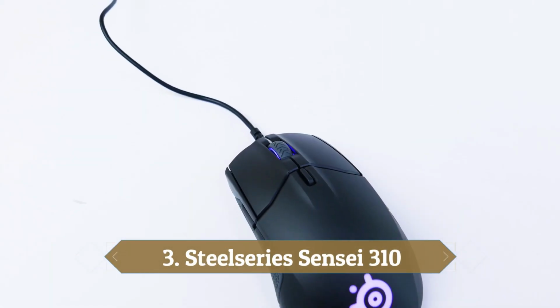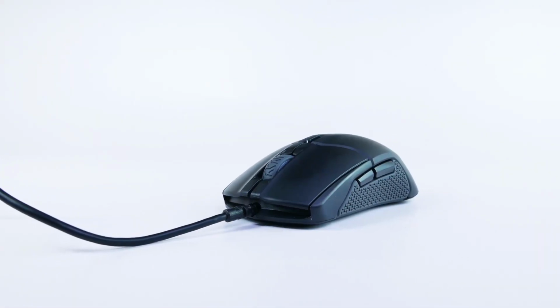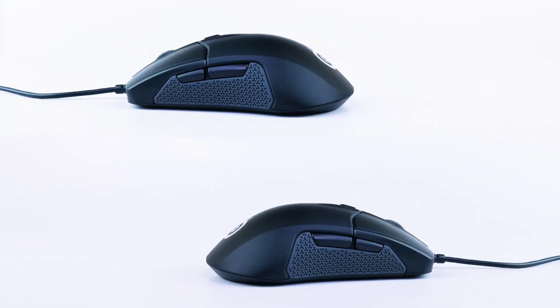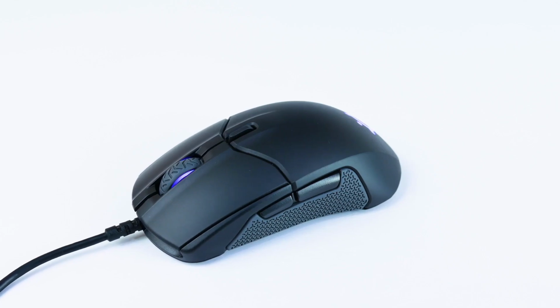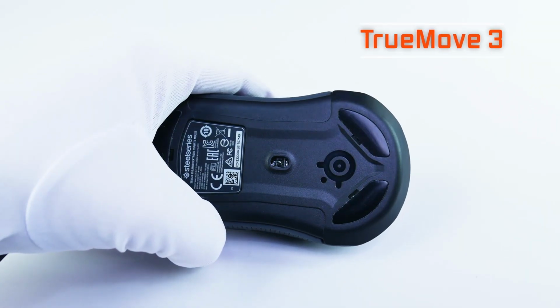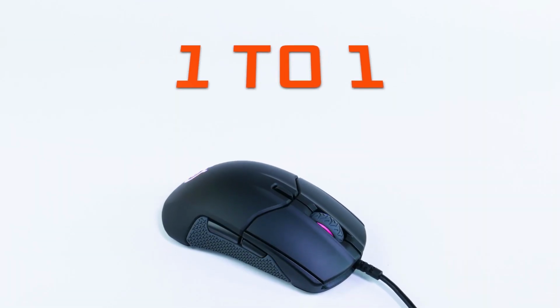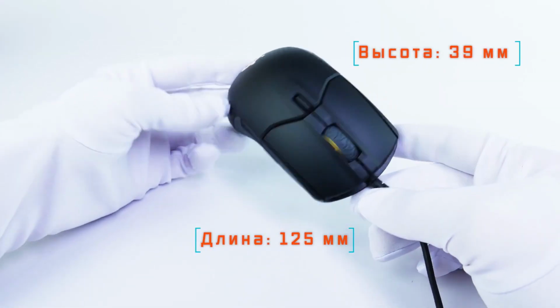3. SteelSeries Sensei 310 Ambidextrous Gaming Mouse. The SteelSeries Sensei 310 is part of the Sensei line of dedicated gaming mice. You've probably heard of these mice, and this one is a keeper. It's cheap for a good wired mouse and offers a lot for the price. When you take into account that its predecessor cost $90 at one point, the price point matters.